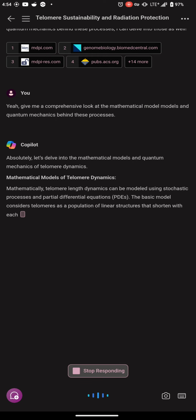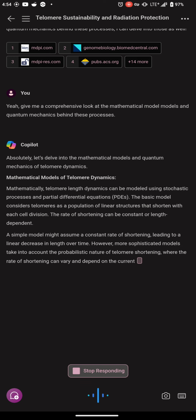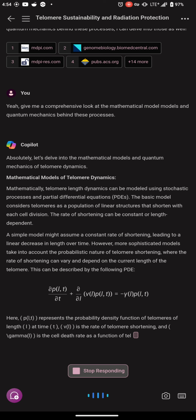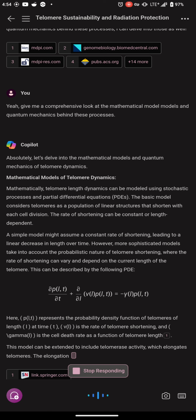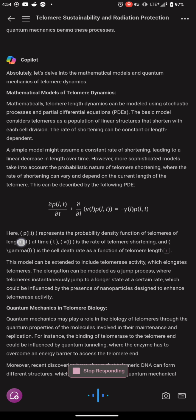Absolutely. Let's delve into the mathematical models and quantum mechanics of telomere dynamics. Mathematical models of telomere dynamics. Mathematically, telomere length dynamics can be modeled using stochastic processes and partial differential equations, PDEs. The basic model considers telomeres as a population of linear structures that shorten with each cell division. The rate of shortening can be constant or length dependent. A simple model might assume a constant rate of shortening, leading to a linear decrease in length over time.